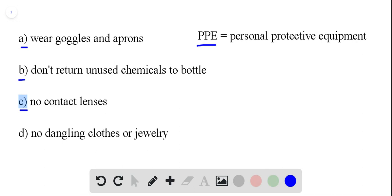Part C is kind of an outdated question. It asks about contact lenses. In 1978, the National Institute for Occupational Health and Safety, NIOSH, recommended that no one wear contact lenses when they might be exposed to chemicals because it can be difficult to remove contact lenses during an emergency, and it was thought that lenses might cause absorption of harmful vapors, exposing your eyes to more of the chemicals.